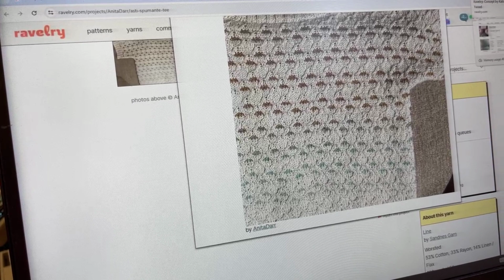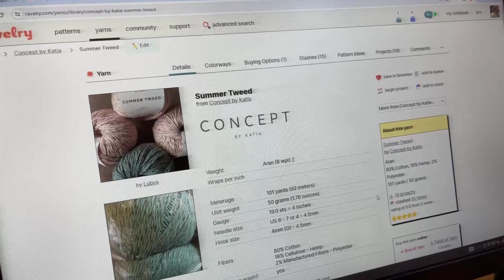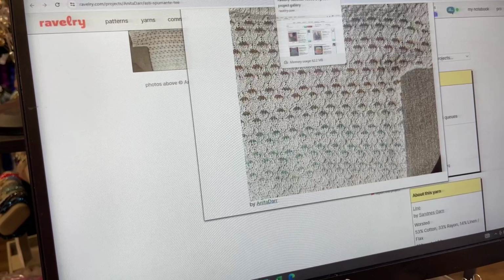Let's see what else. We already looked at that one. I wonder if it's here. I may have kicked it loose. Oh, no, here it is. Summer Tweed.